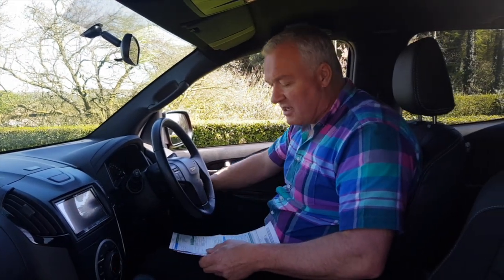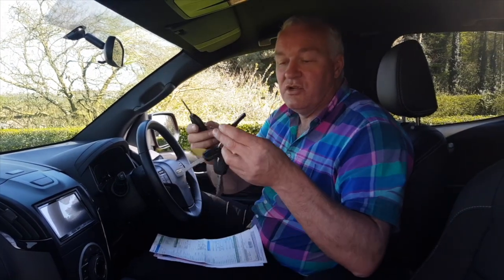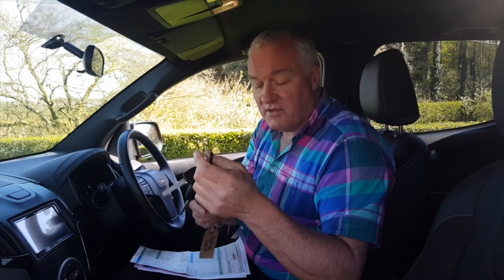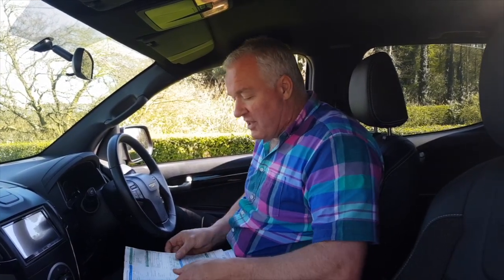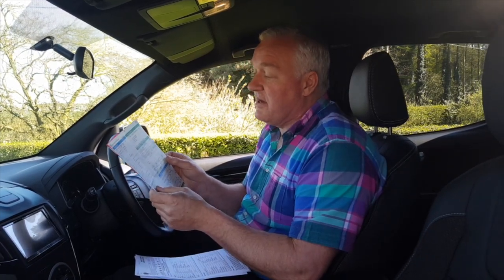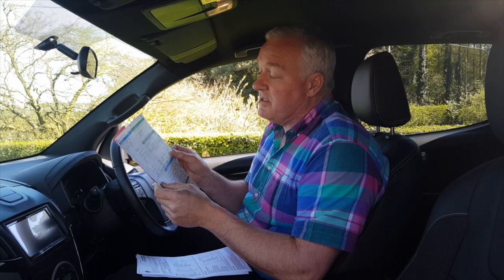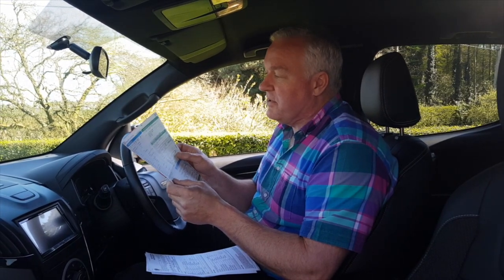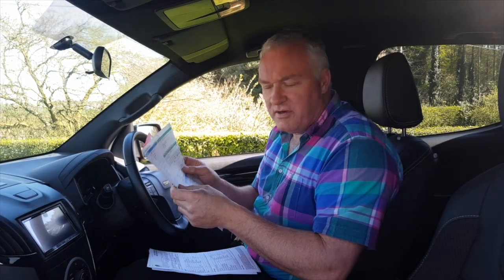Looking at the rest of the car, turning the keys off, we have four keys in total. I think some of the keys are for the top box on the back, but they're all original. Some of them have never been used. I can also say that the car is a one owner from new car, registered on the 16th of April 2016, and it's a DMax Blade double cab twin turbo diesel automatic, 220 grams per kilometer. So I think it's about 240 odd pound a year to tax. But as I say, it is a one owner from new vehicle.